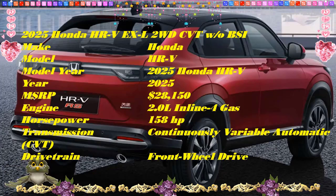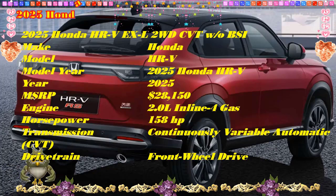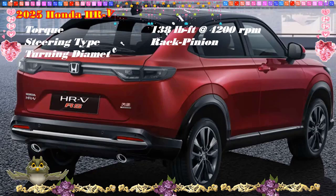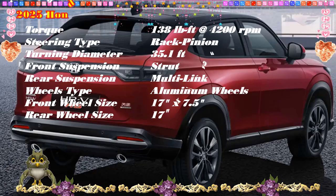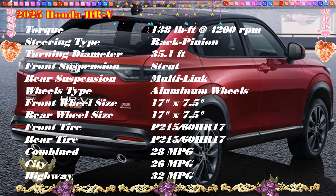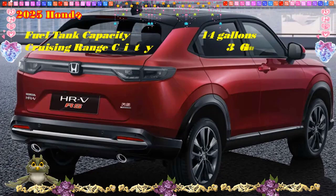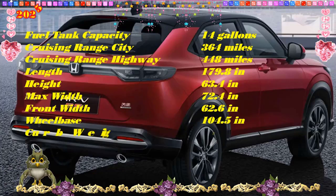For now, front-wheel drive and a continuously variable automatic transmission, CVT, are the standard arrangement, but all-wheel drive is available as an option on all trims. 0-60 mph times. The HR-V managed a lazy 9.4-second launch to 60 miles per hour during our acceleration testing. That's over a full second slower than the more powerful non-turbo Mazda CX-30. The HR-V's lack of go power is something you can feel every time you merge onto a highway or attempt a pass on a two-lane road.